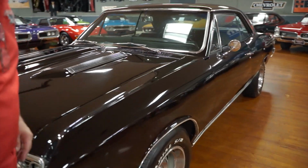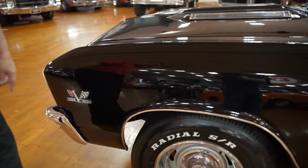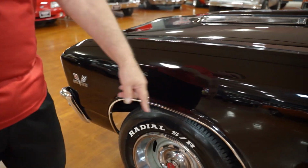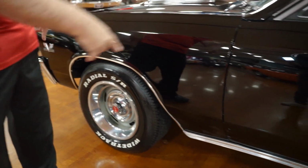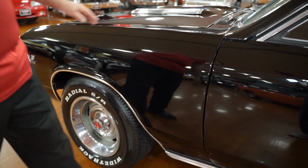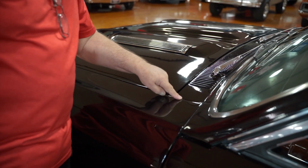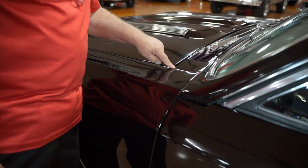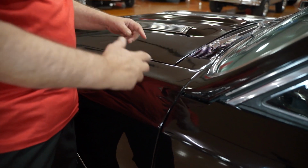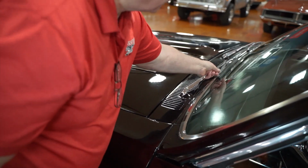Going down the side of it, we've got our SS-396 designated flags, Corvette flags on it, wheel lip moldings, rocker panel molding also, and there are no dents or marks from heel marks being whacked through the years. Again, you can look at the gaps on this. A couple of chips here that have been brush touched, right here from the hood being twisted a little bit through the years probably, but certainly nothing that you'd address any further.